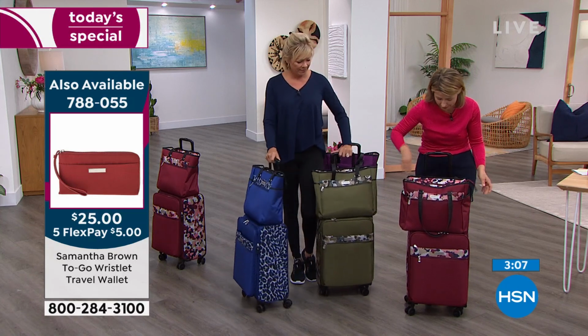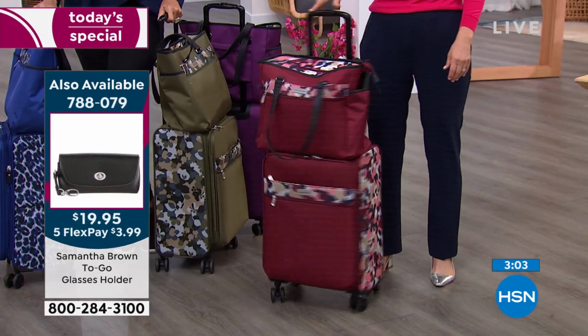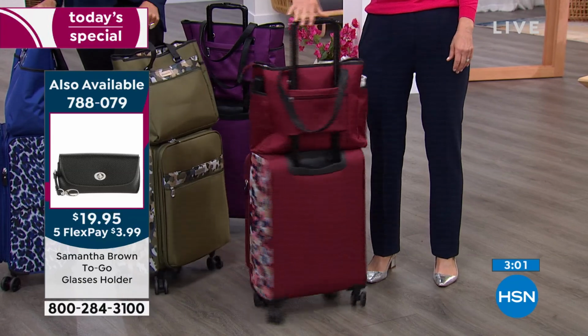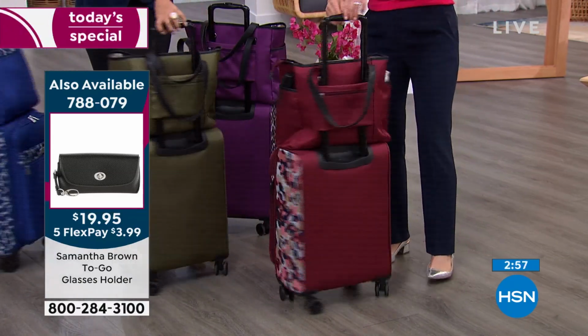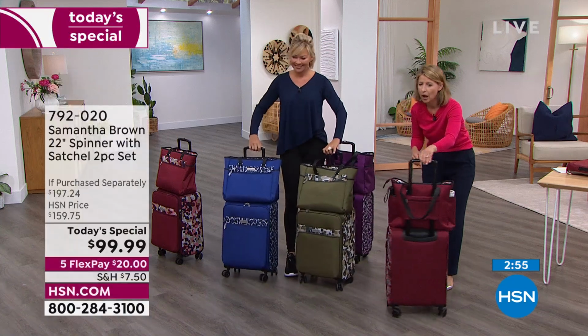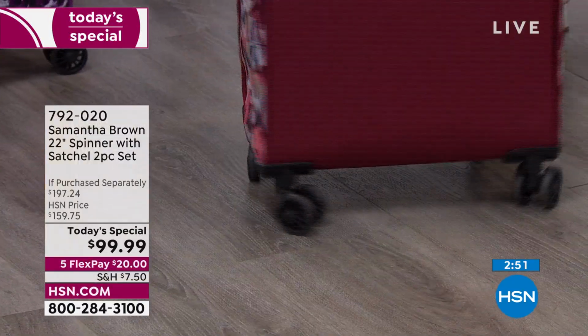So again, you've got my dream team right here, 2 pieces. Everything you're traveling with can be packed in these 2 pieces. They nest and become one, and you can move everything with the ease of one hand. If we could take a shot of the wheels. If you look at the wheels, there aren't 4 spinner wheels, there are actually 8.